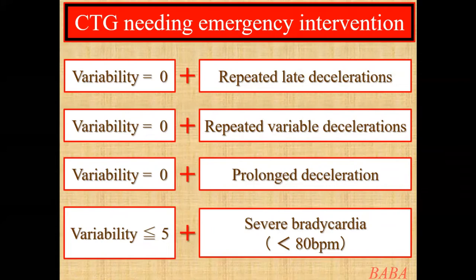Especially these four CTG patterns indicate very bad condition and emergency intervention is needed, such as cesarean section, forceps delivery, or vacuum extraction: repeated late decelerations with loss of variability, repeated variable decelerations with loss of variability, a prolonged deceleration with loss of variability, and severe bradycardia, which means the baseline is under 80 BPM, with loss of variability or minimal variability. If you see one of these patterns, you should give birth to the fetus as soon as possible.